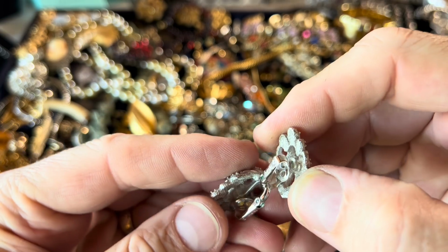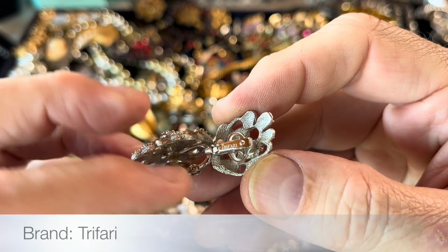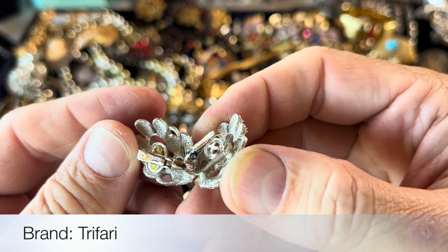All right. These are crown Trifari. You can see the crown above the T. Crown Trifari silver tone.